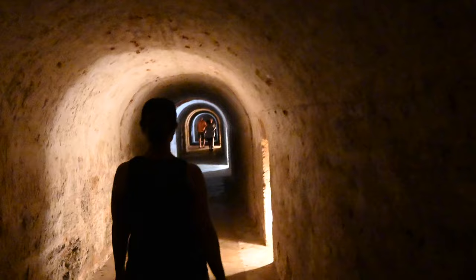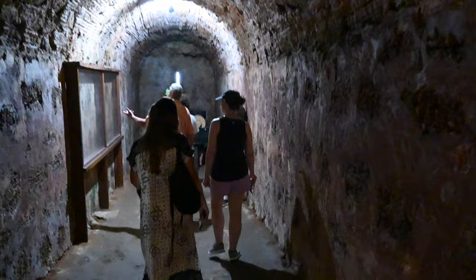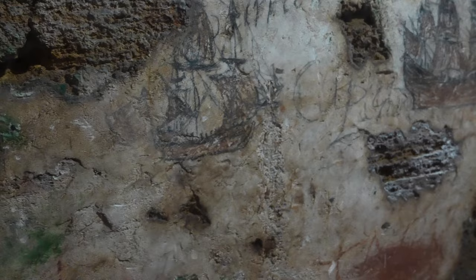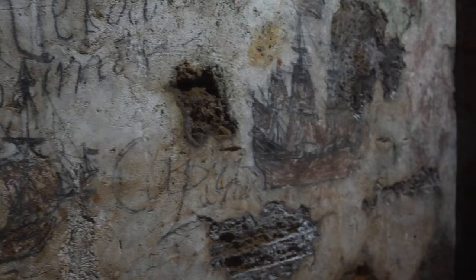Let's go down here and take a left to where we saw that other hall. Yeah. Yep, a little humid. That with like a knife or a fork. Oh, wow. There's some carvings to where ex-prisoners were back in the day. There's a pirate ship. How much you want to bet? People's names.